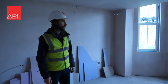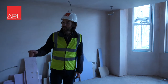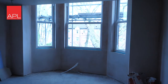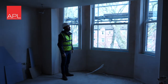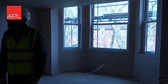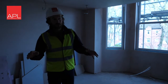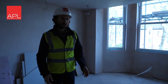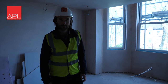Onto the first floor. As you can see, the walls are all completed. Plaster skim's done, first fix is done, just ready for the fixtures and fittings. The new windows obviously are in place, offering quite a lot of light certainly into this space. It's quite an open, spacious space, and looking smart. This is pretty much where things are on the first floor. We've also got the bathrooms, which are starting to look a bit more complete. So we're getting to the stage where we can actually start to finish off these spaces.